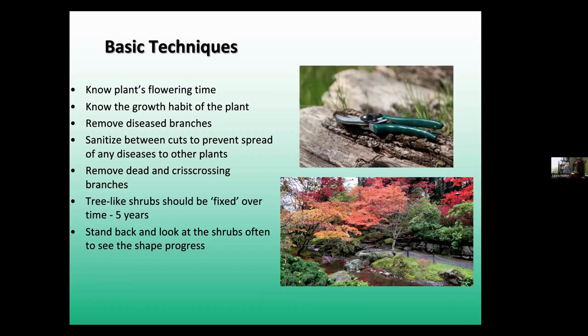So if you know you have something that has diseased branches, take that out. Take those twigs out. If something died, take the dead wood out. Sanitize your pruners between cuts. You can use something like hydrogen peroxide to just sort of clean off your pruner blades, to get them disease free, because you don't want to be moving that around as you're cutting new things.